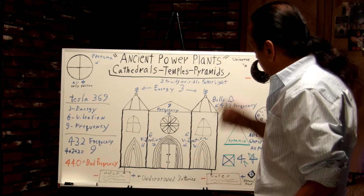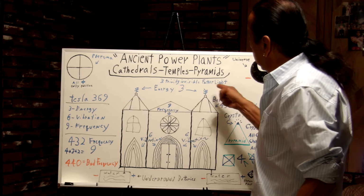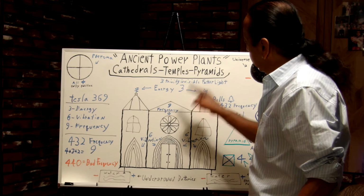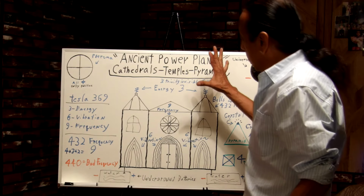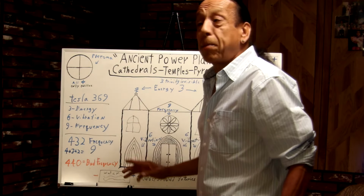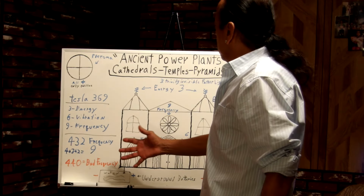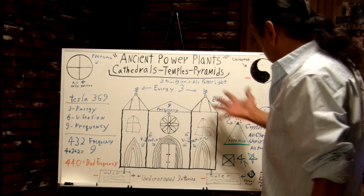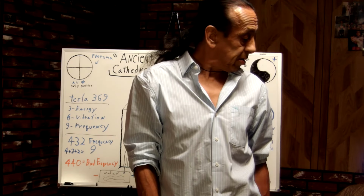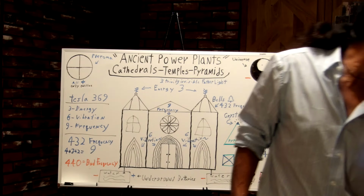Okay, so all this together: the energy, the vibration, and the frequency. 369 is Tesla, and we use the 432 frequency, which is in the pyramids and everything. I'm going to get to that. I think I showed this already. Looks pretty good. Okay, now since I got that done, I might as well move on.